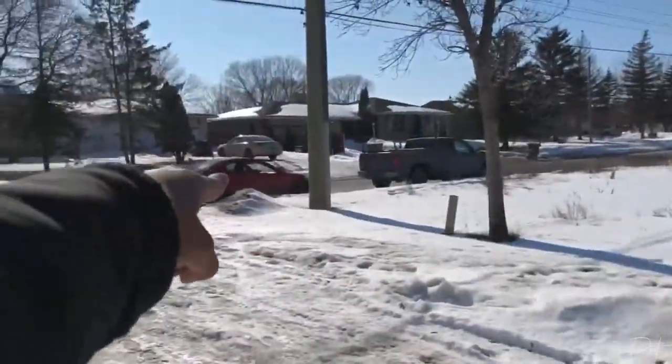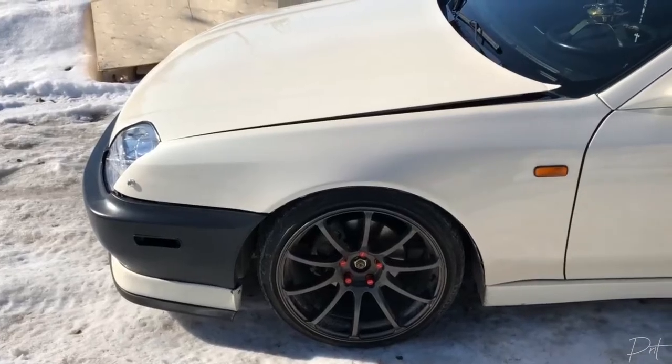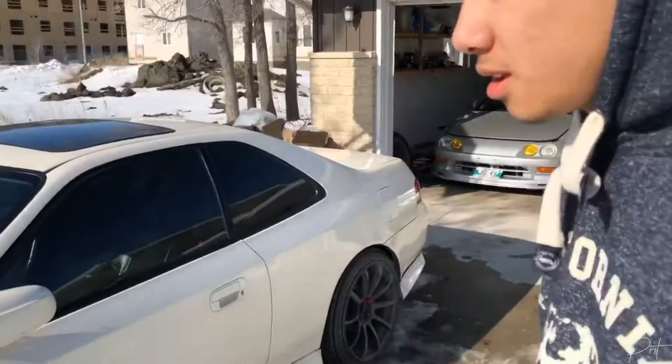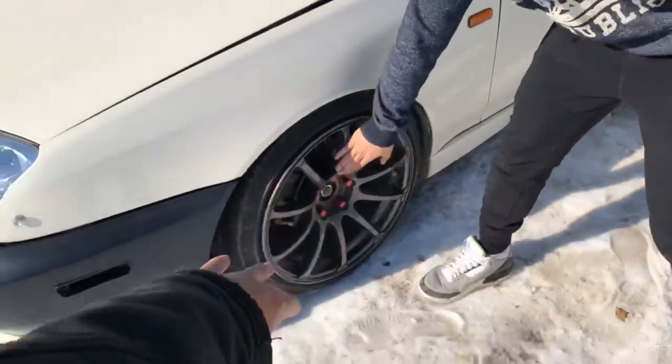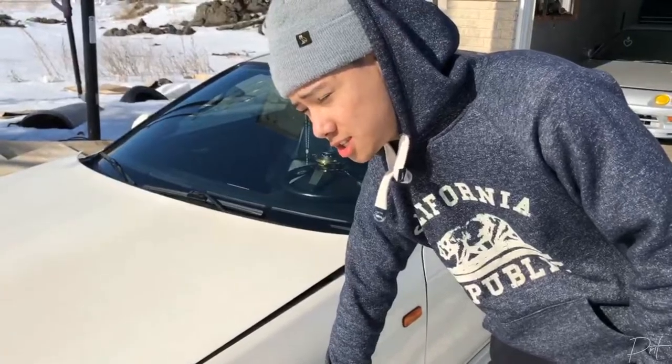Show us, man. Don't you have the new front lip on? Oh, yeah, no, this is the old lip. The new front lip's in there. It's pretty sick. Maybe we'll mock it up tonight. He's getting RSX seats, and the lips will match.